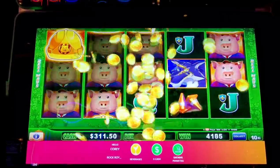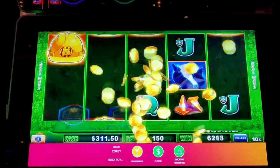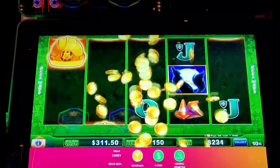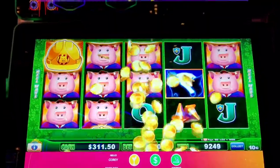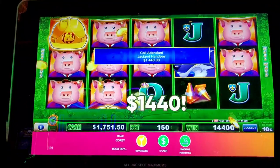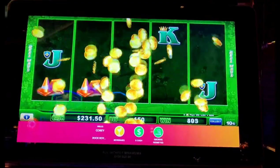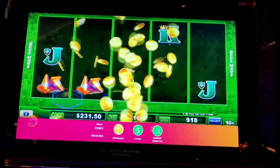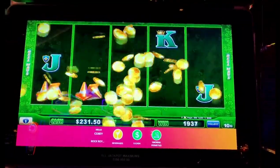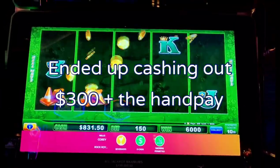Get that. 52,917. Yes, what a line hit. Let's smack it. Yes. Ooh, another big line hit. I went for my initial 300, but 200 more in. Look at this. 600. Yes. Let's see it. Oh, nice.